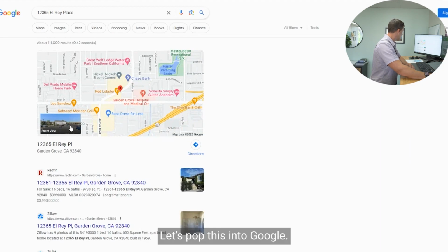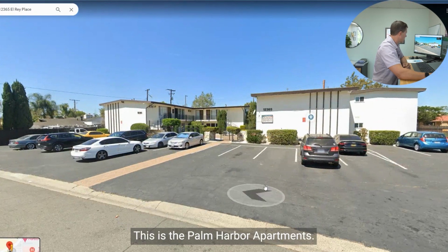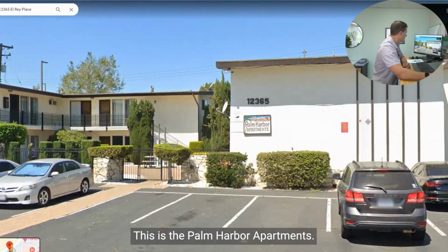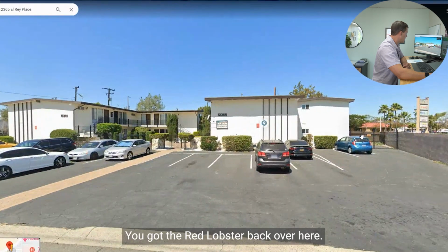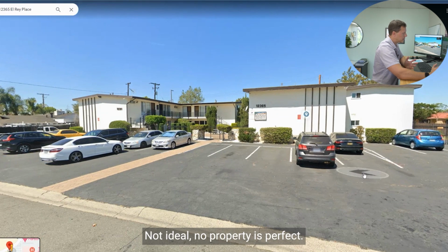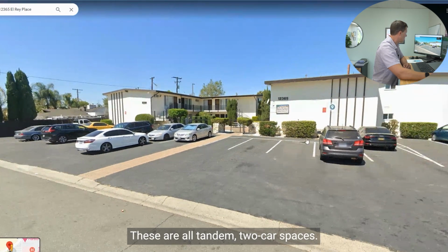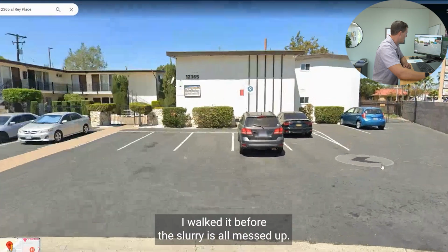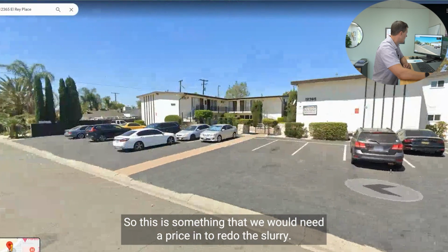Let's pop this into Google. So again, this is the subject property. This is the Palm Harbor Apartments, 12365 El Rey. You've got the Red Lobster back over here. There are some areas where there might be some homeless or people popping in and around, transients. Not ideal. No property's perfect. You've got the property here. These are all tandem two-car spaces. I walked it before. This slurry is all messed up, so this is something we would need to price in to redo the slurry.